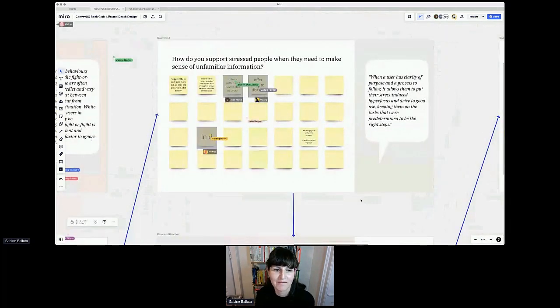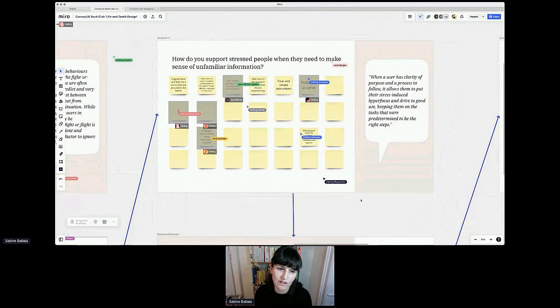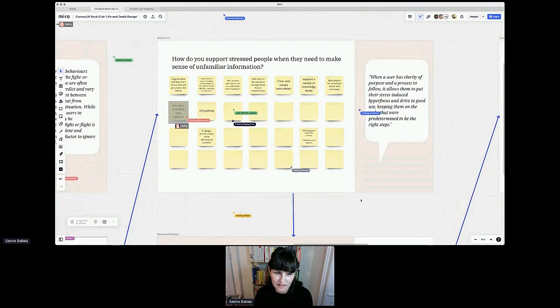How do you support stressed people when they need to make sense of unfamiliar information? Ground them, make mistakes. Yeah, there's also, when you say allowing them to make mistakes, these moments where you really don't want to point out mistakes, especially if they don't matter. A variety of knowledge levels, that's really important too. Stress induces this hyperfocus that can temporarily be a good thing, but only if you can hyperfocus on one thing and don't have to take in 10 at once. So the clear and simple that you've mentioned in your post-its, that takes us in that direction.